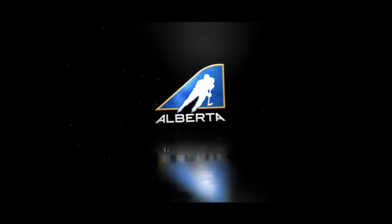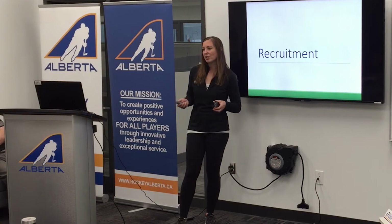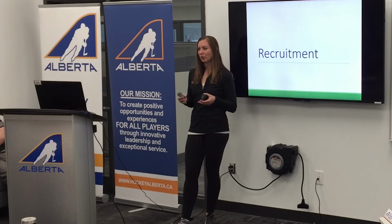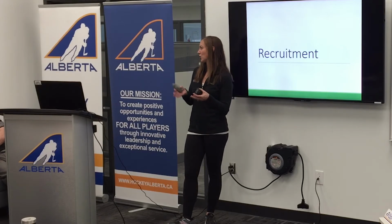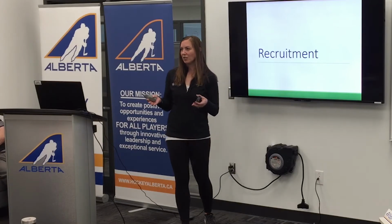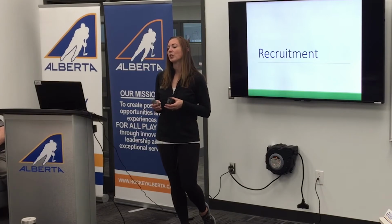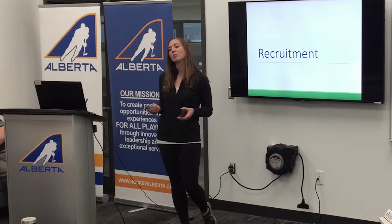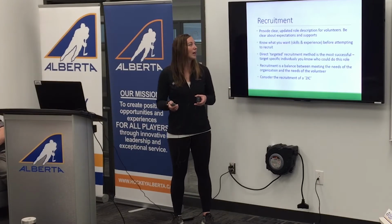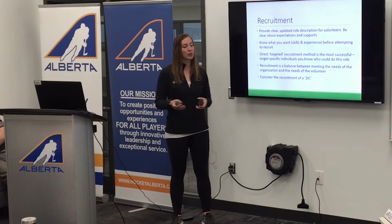So we'll focus a bit more on recruitment, and I've kept this section light, understanding that the path to recruitment for your volunteers is pretty straightforward. There has to be someone from each team that fulfills the safety person role, so you're not necessarily having to go to the community at large to find people to fill these roles. So again, just giving you some of the best practices around recruitment.